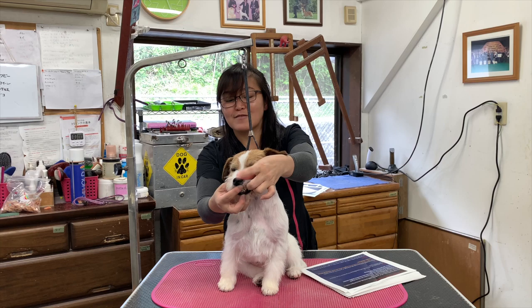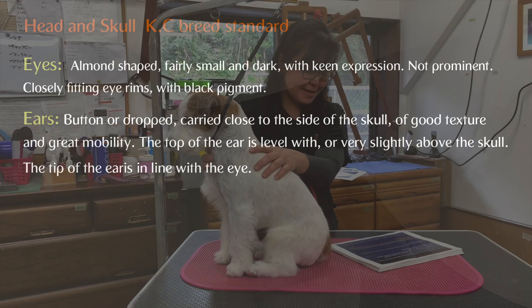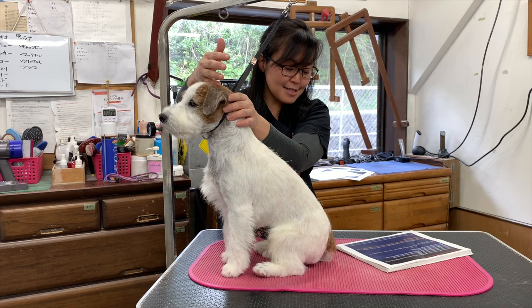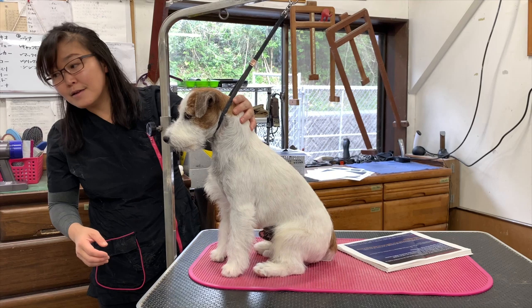Eyes, almond shaped, very small and dark with keen expression. Not prominent. Closely fitting eyelids with black pigment. Ears, button or dropped, carried close to the side of the skull, of good texture and great mobility. When they listen to something or when they focus on something, their ear moves a little bit higher or a little bit closer. The top of the ear is level with or very slightly above the skull. The tip of the ear is in line with the eyes. Can you see it?